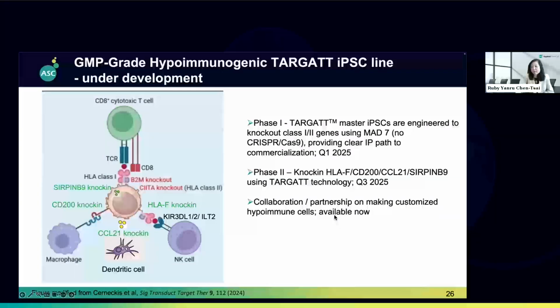We also welcome collaboration and partnership on making customized hypoimmunogenic cells. This is because every project or product has its own requirement, either in terms of making the hypoimmunogenic cells or actually expressing some therapeutic genes. And we can all do that using our TARGATT technology. So we're really welcoming any other potential collaboration and partnership at this time.